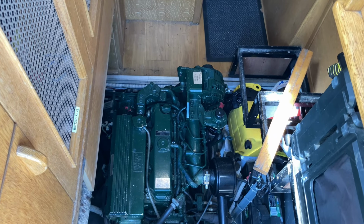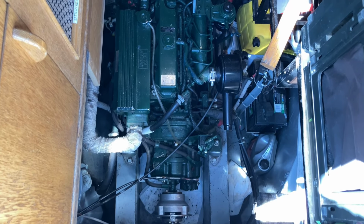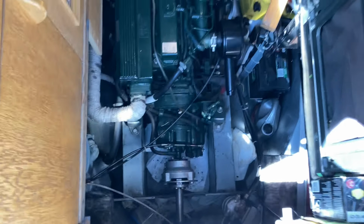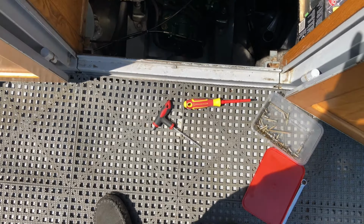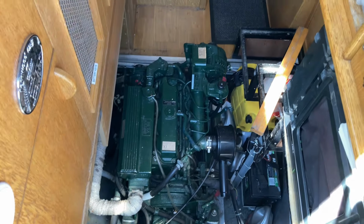There you have it, folks. Bit of a faff to get the steelwork out, as Chris said, but that gives full access to the engine now. Plus, if I lift the back deck up that I'm stood on as well, there's an even bigger space. So that's it, we're done.